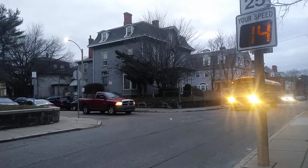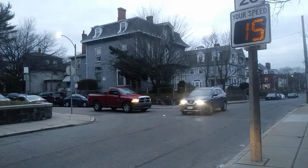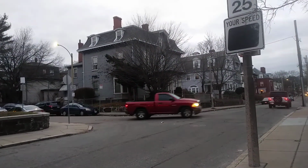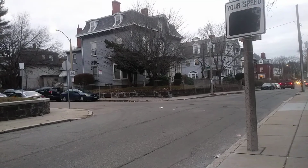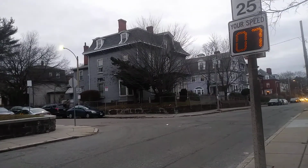Any more landmarks? Hello? Say it again? Any more landmarks? That is it. Well, if you see a sign that says speed limit 25.